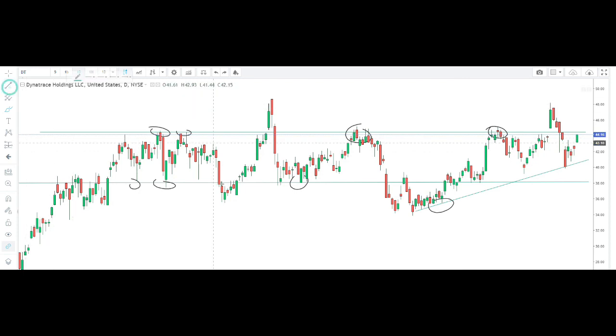However, if we also take a look, we've had the same thing in the past. We can see right over here in the past, the stock was also forming higher highs and higher lows and forming an ascending triangle with this horizontal resistance line. And guess what happened? It broke right through and fell back down. So this is what I recommend.